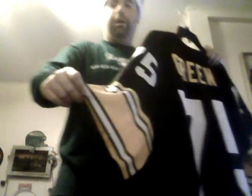And gotta love those sleeves. Some of the iconic sleeves in football. Those yellow and white and black lines. Really, really solid jersey right there. I think any football collector is probably going to have a Steelers jersey in their collection sometime. They just stand the test of time.